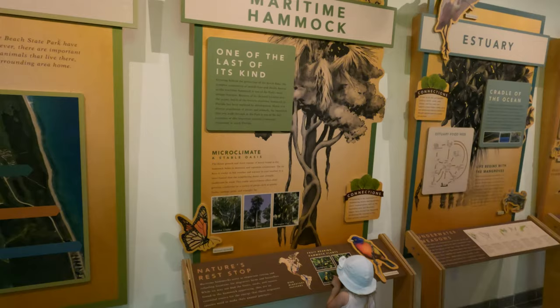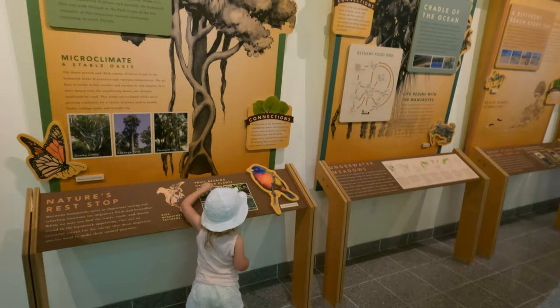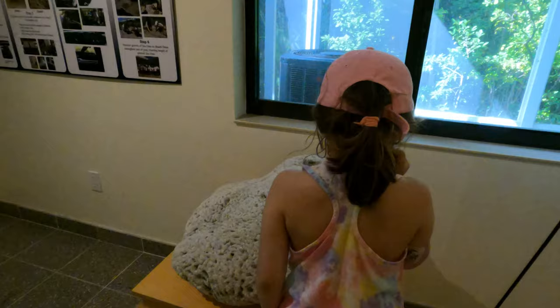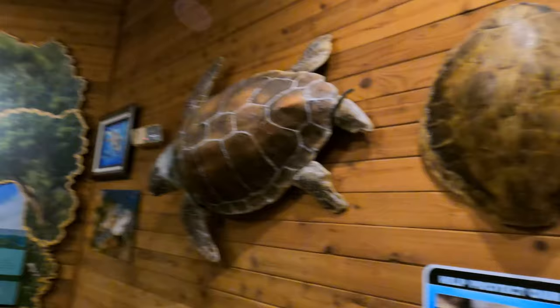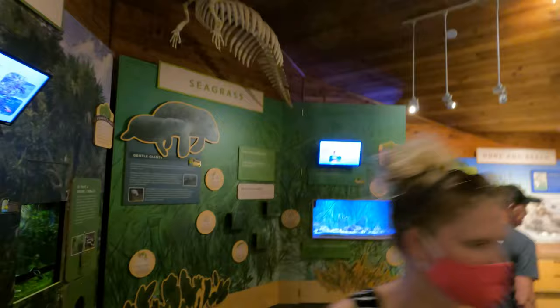Apples? Is it apples? They're bombs and apples. It says cocoa. This is a big old piece of coral. Snake skin? Put it back so the next person can see it.